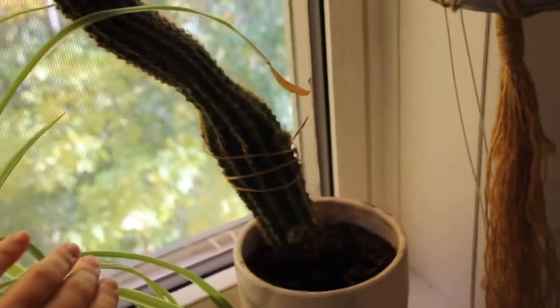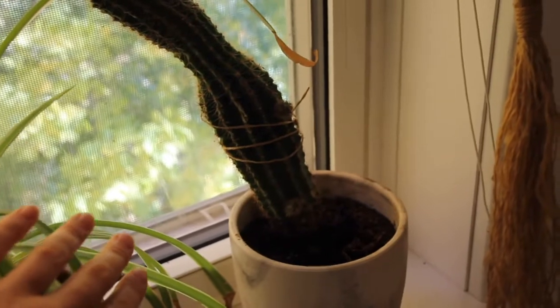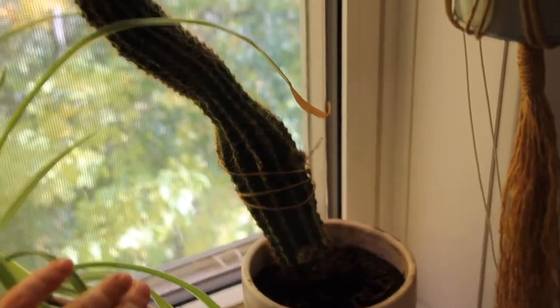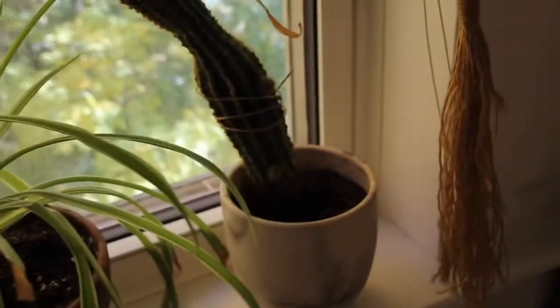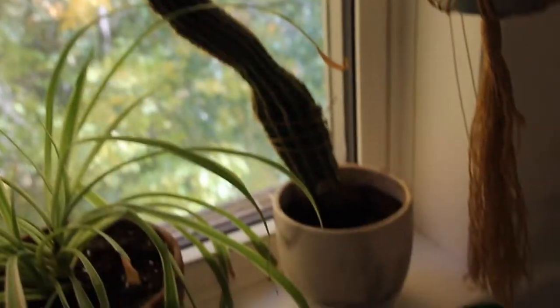So as you can see, it's pretty tippy, but it's still kind of surviving. Recently, two little nodes have grown on the cactus. They're so cute. They kind of remind me of pickles or something. So I'm excited to see how those grow. So yeah, the cactus is a little tippy, but he still has a special place in my heart because he's so old. I think he's my first plant ever.